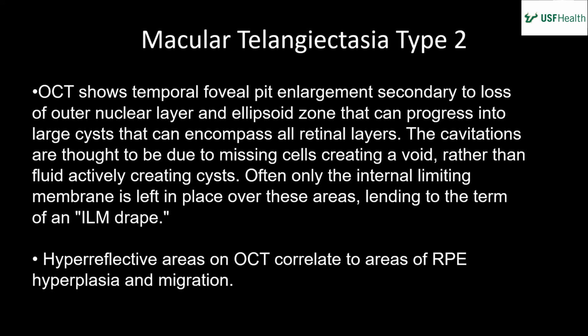And then as far as OCT goes, it shows temporal foveal pit enlargement secondary to loss of outer nuclear layer and ellipsoid zone that can progress into large cysts that encompass all retinal layers. These are thought to be due to missing cells creating a void rather than actually fluid in that area. So normally if you see a darker portion on OCT, you think fluid, but in this, it's more just that there's no cells there. Oftentimes, if the ILM is the only layer left, that's when you get this ILM drape. And then hyperreflective areas on OCT correlate to areas of RPE hyperplasia and migration. So another thing of RPE migration.